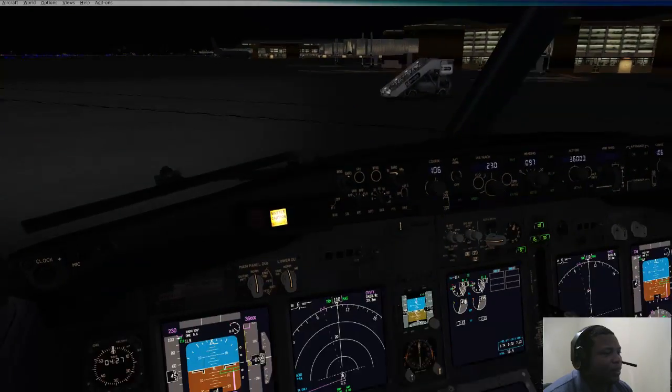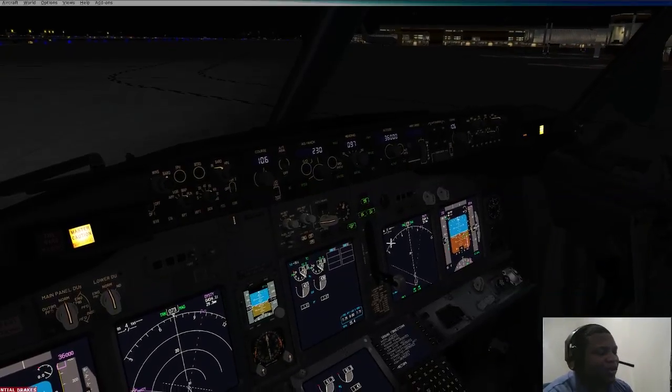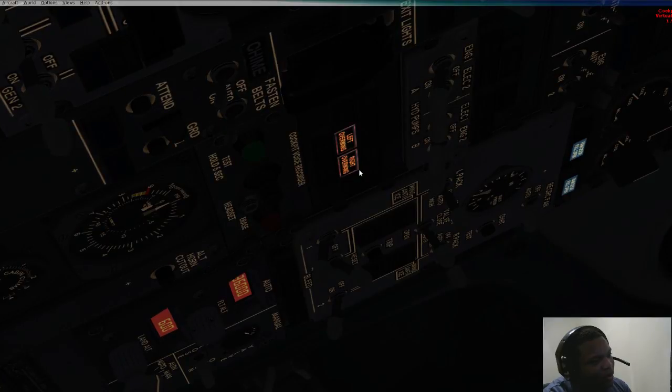Let's see here. And that light there is never a good thing. So we're going to slow down and go ahead and stop. If you look over here at the panel, it says doors. So we're going to check and see what's going on with the doors. It's saying that we have an issue with our left overwing and right overwing door.